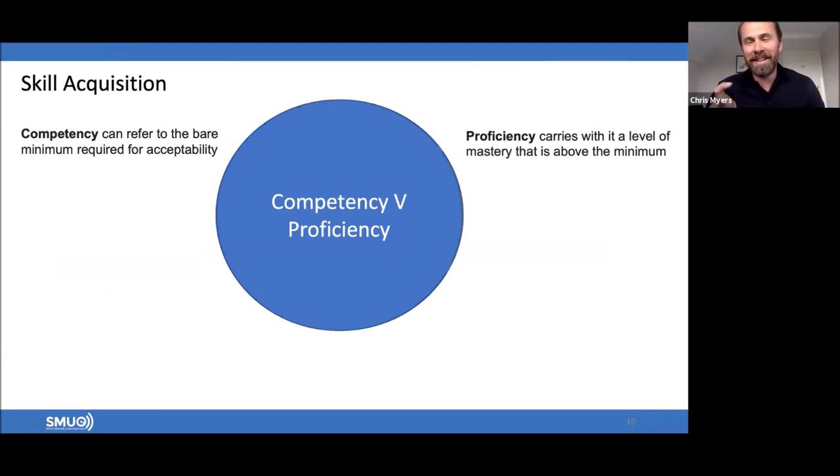So there's two things that I want people to consider here. And I get the question all the time, what do I need to become competent? And that is an essential question, because you need to prove your competency. You need to prove that you are competent within your scope of practice to show that you have a basic training. Now, competency is the bare minimum for acceptability, okay?